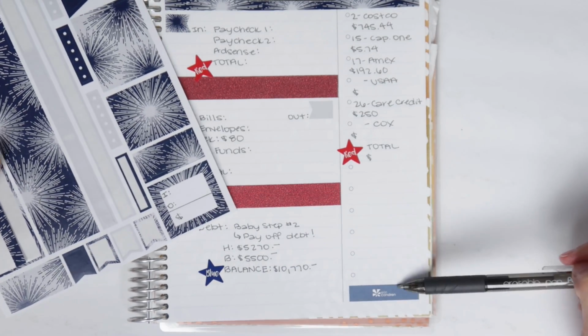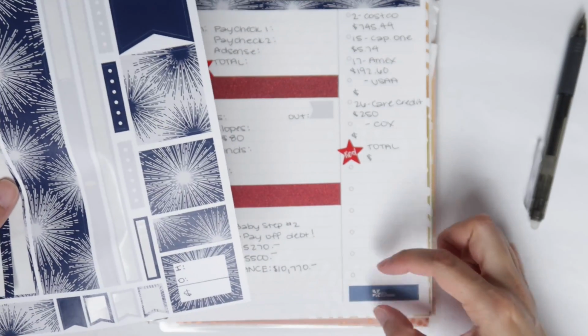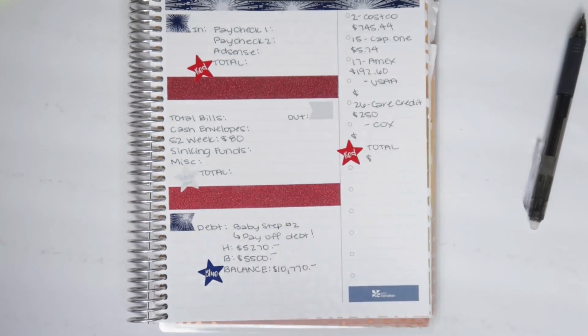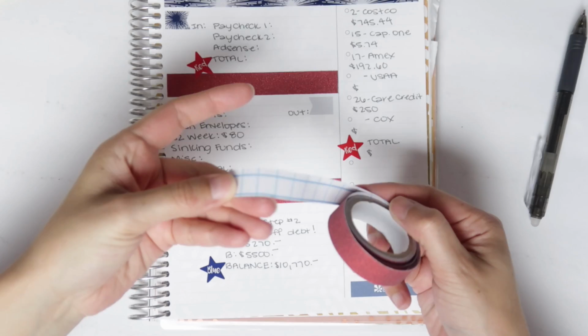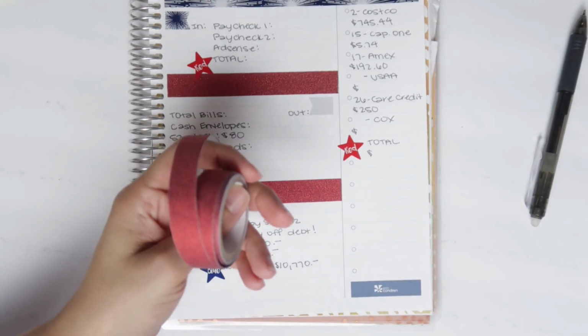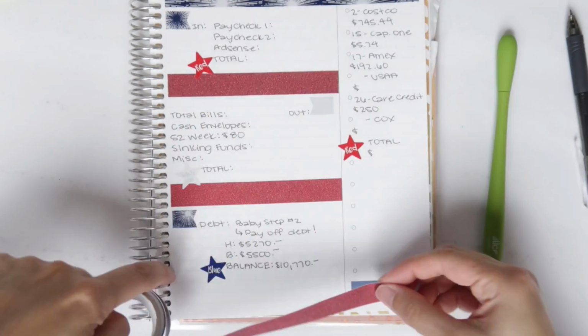And actually, you know what I'm thinking? It'd be really cute if I put this red washi right here, and then layer it, because I put it over here on the bottom of the corner. That's going to be cute. Okay, hold on guys, I want to do that. Okay, so here is the washi. It is different because it does have a backing on it, and I just cut it with my slice tool, which I will have linked down below.